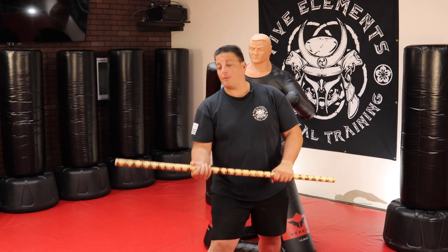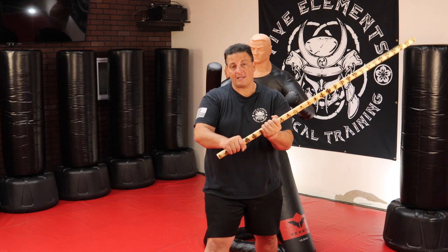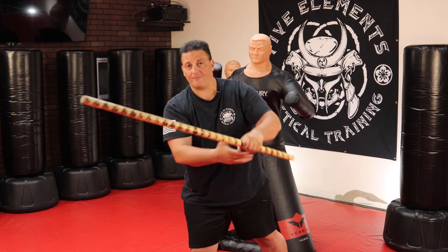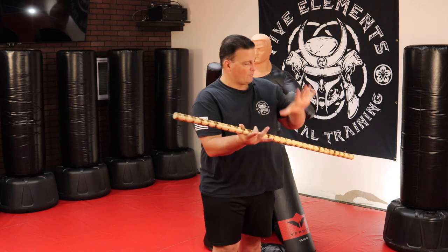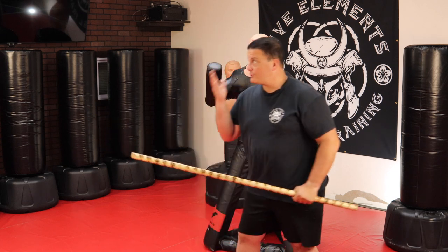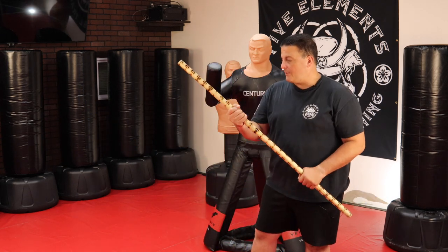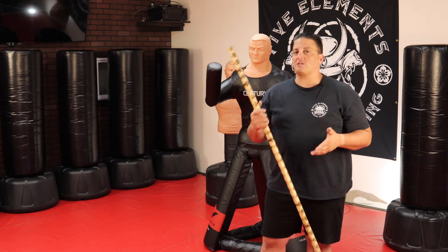If a strike were coming up and were to break it free from my grip, hopefully my other grip would stay on, I could catch it and still use it to defend myself. Make sense? So again, the way I do it is I hold it one hand up, one hand down, palm up, palm down. And I do it so that my strong or dominant side is palm up and my other one is palm down.